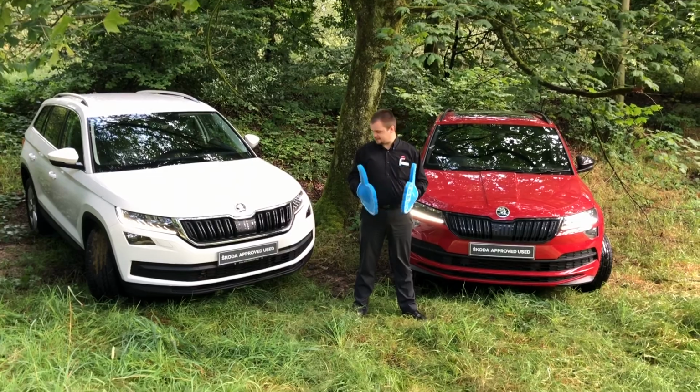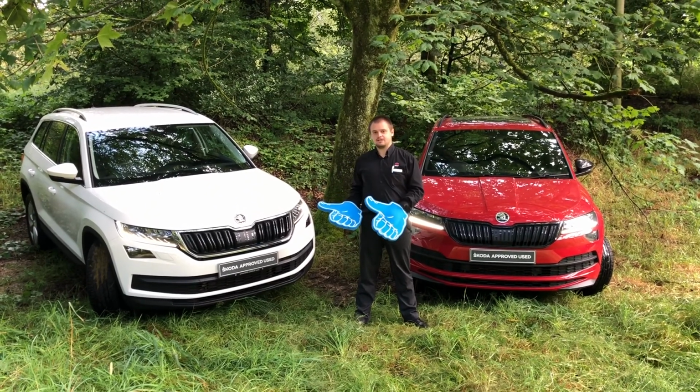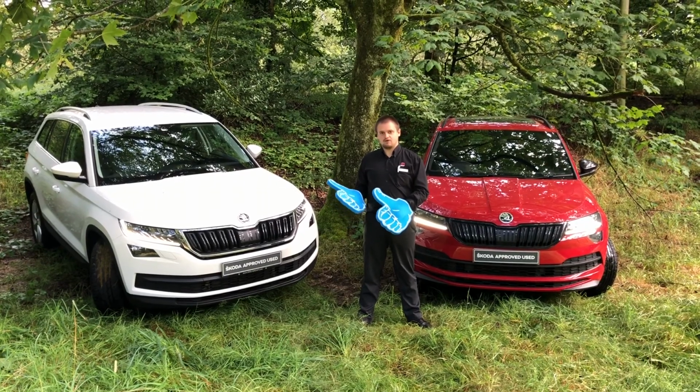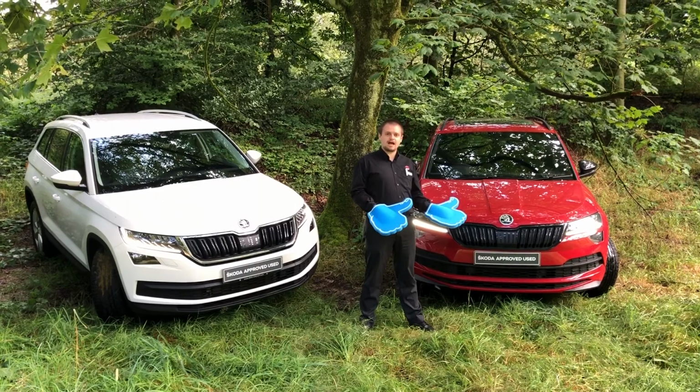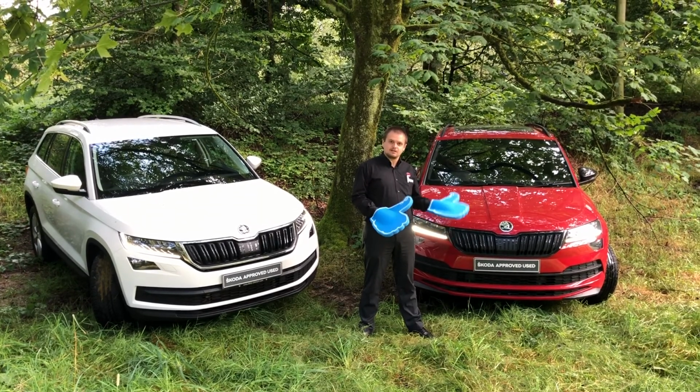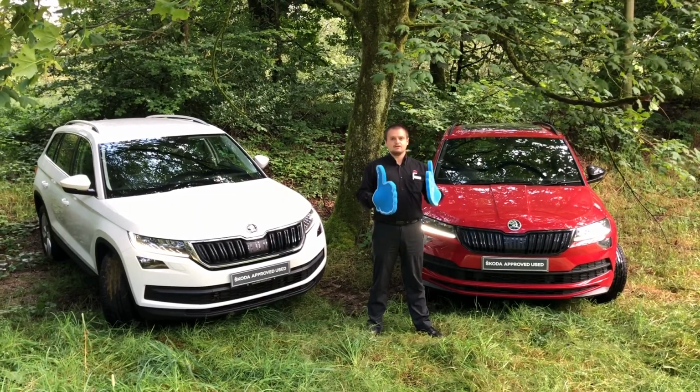Today you join me while testing 4x4 systems on our SUVs. Today I've got here a Kodiaq Edition 190 brake horsepower automatic 4x4, and a Karoq Sportline 2-liter diesel as well, just 150 brake horsepower in manual and 4x4 system.